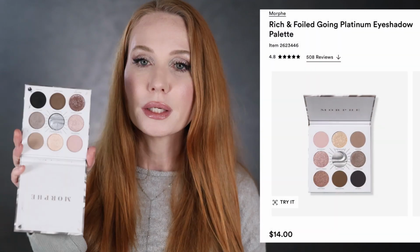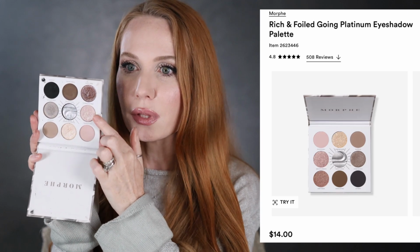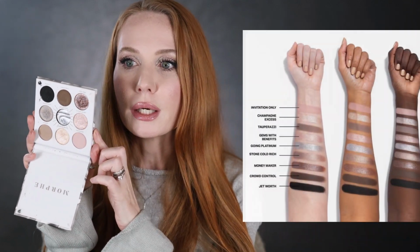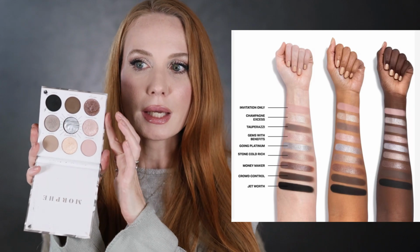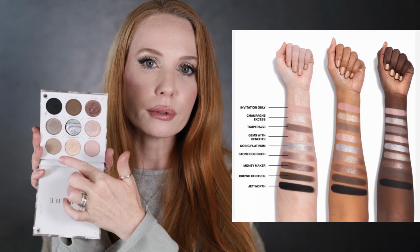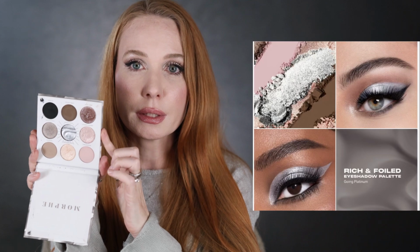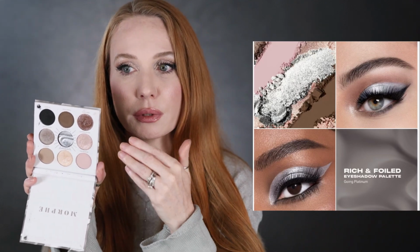Okay, now this is another one from Morphe. This is a new one. This one, they do have a pretty punchy shimmer here. These shimmers are better than the shimmers in the one I just showed you. Again, this one has a mix of very cool gray tones and grayed out browns, but it also has these warmer, lighter crease shades just to bring it back to make it more wearable. This is a better formula. It is a really nice palette. I really like it also in that $14, $15 price range.